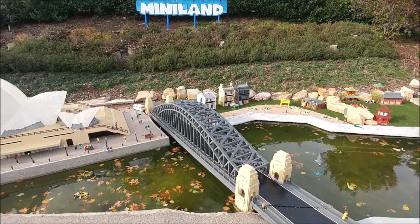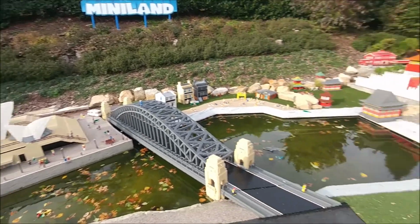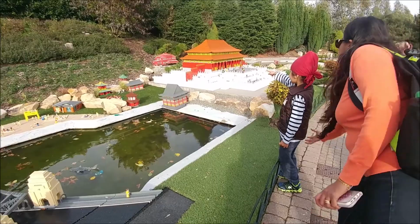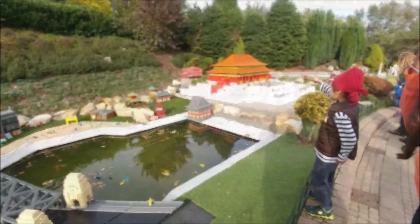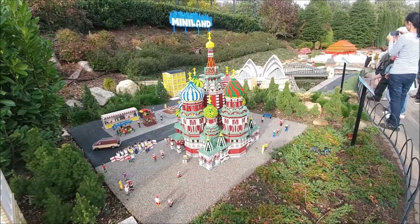Oh yeah. Okay, look, shark. What is that? I'm going to come in. Oh, James! Look, it's driving around the track. There's so much to see.